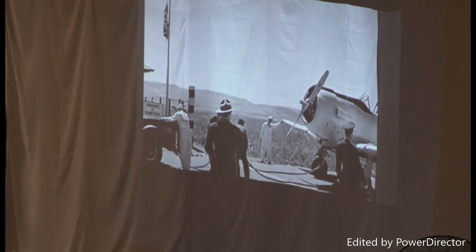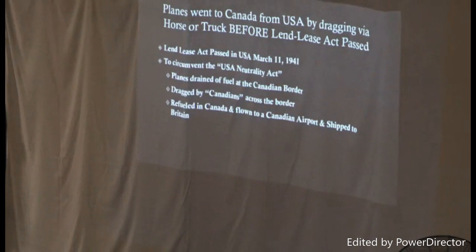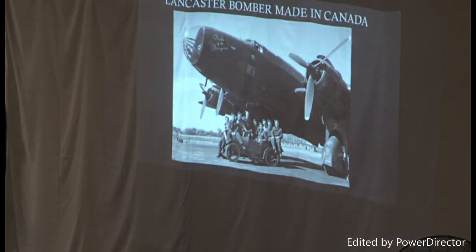This picture shows planes being dragged across the U.S.-Canada border by a truck. You see the truck, see the border line in the middle? That's the border over there. Okay, next picture. That's a summary of what I just said. This picture shows a bomber, which may be a Lancaster bomber, and Canadian troops underneath it.